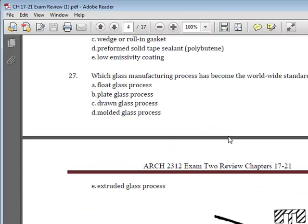27. Which glass manufacturing process has become the worldwide standard? A, float glass. B, plate glass. C, drawn glass. D, molded glass. Or E, extruded glass. Drawn? That's like medieval times. D, molded? Nope. What's the clearest glass? We like to see through our glass nowadays. Float. That's the worldwide standard.